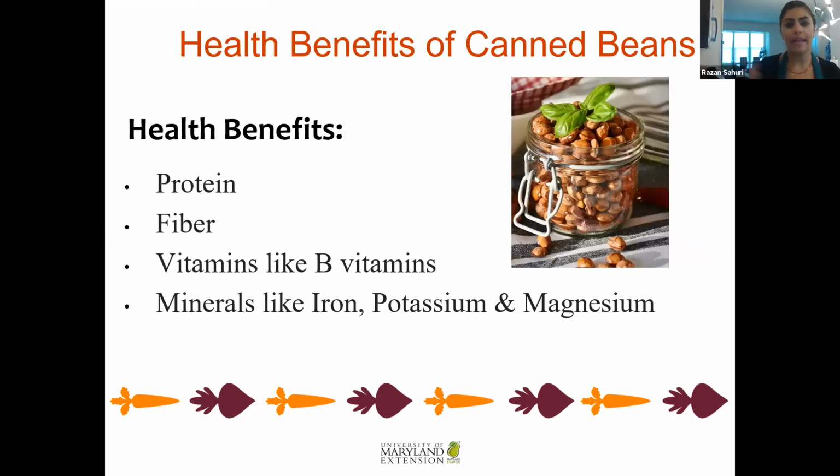So why canned beans? And when I talk about canned beans, I don't mean just canned beans. It can be dried beans as well. And it's not just beans only, it's legumes in general. They're very full of fiber, which is very good for your digestive health. They're full of protein. They're full of vitamins such as B vitamins, minerals like iron, potassium, and magnesium, which are all very important and essential for a healthy body and well-being.